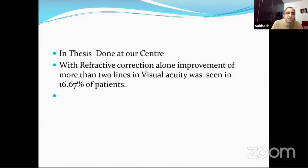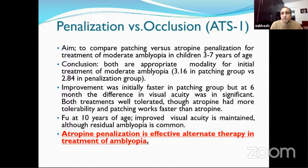Then we also have some experience from one of the theses done at our center. With refractive correction in our study, improvement of more than two lines was seen in only 16.67% of the patients. So then, should we go for penalization or occlusion? ATS 1 was conducted with the aim to compare patching versus atropine penalization for treatment of moderate amblyopia in children 3 to 7 years old, and they concluded both are appropriate modalities for initial treatment of moderate amblyopia.